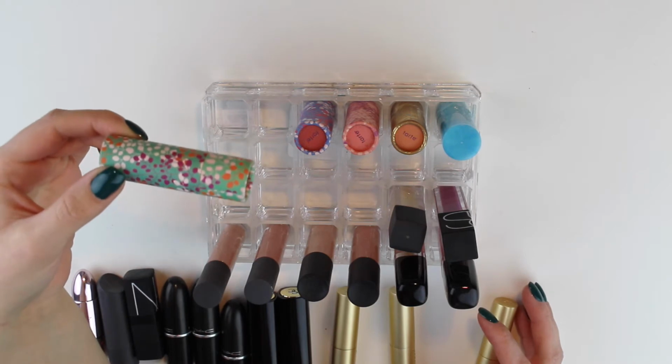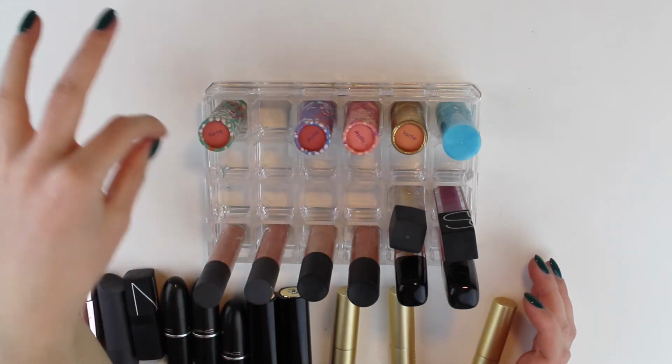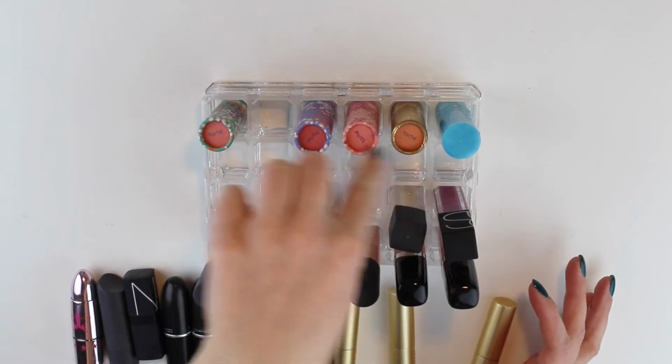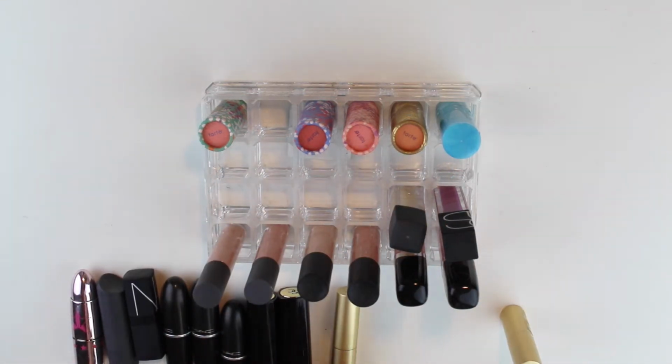I love these Tarte lipsticks. They did discontinue them, which sucks, so I have to keep them in my collection forever. Don't want to lose those. This is also another Tarte one. I do like it. It's more creamy than these ones. These are a little bit more moisturizing, but I will keep it. So I'm just gonna go through these quickly and get rid of the ones that I won't be using.